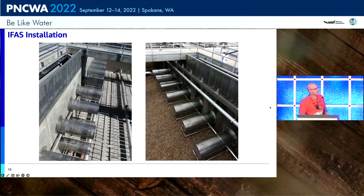So this gives you a little picture of what it looks like empty on your right. And then on this picture here, you can see the lowest section of screens is actually covered with the media. This is when we took aeration basin four down, that's 60% fill. So that gives you an idea of what it looks like. Drain all the mixed liquor out of that cell.